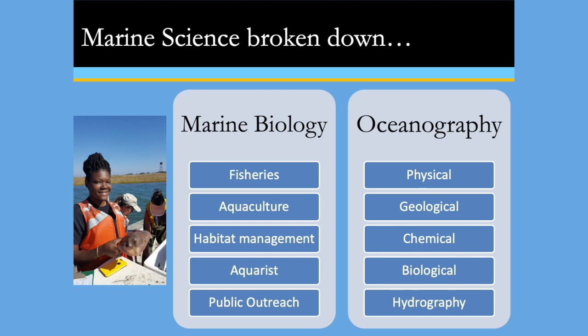I myself am in the marine biology category. So I did my undergraduate at University of North Carolina, Wilmington, and then my master's and PhD were down in Florida. Always studying coral reefs, coral reef ecology, and I have transferred that here because obviously there are no coral reefs in New Jersey. Looking at nearshore communities, so submerged aquatic vegetation, marine plants, are what I study.